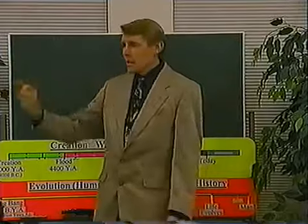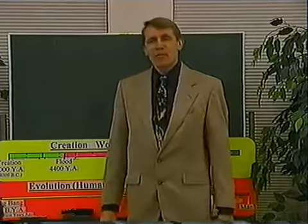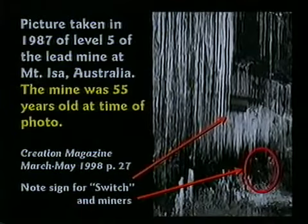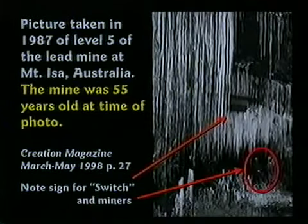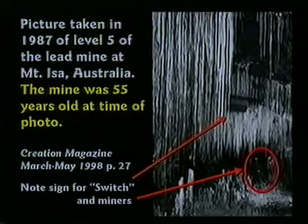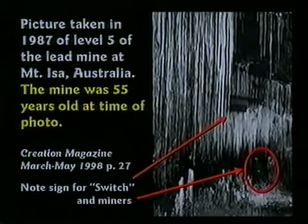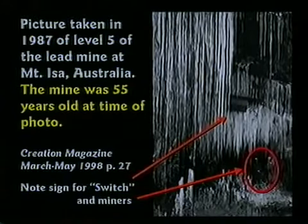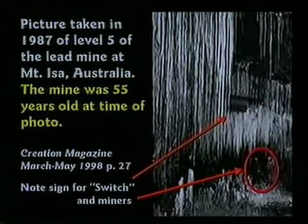Anyway, they closed down this mine. They went to check it out 55 years later. This picture from Creation Magazine, March to May 1998 issue, shows what happened inside that mine in 55 years. I don't know if it was a coal mine or a lead mine or what they were mining in that one. Lead mine, okay. This is in Australia. There are 2 people inside that circle, to give you an indication.